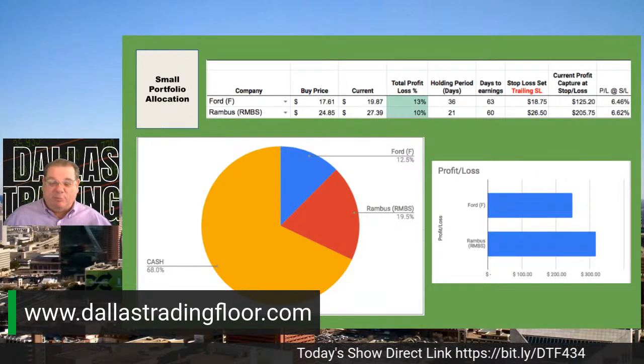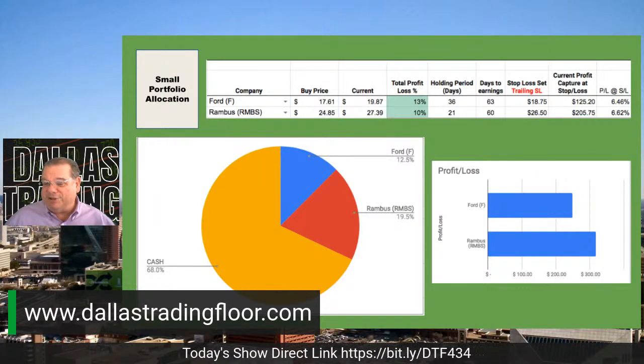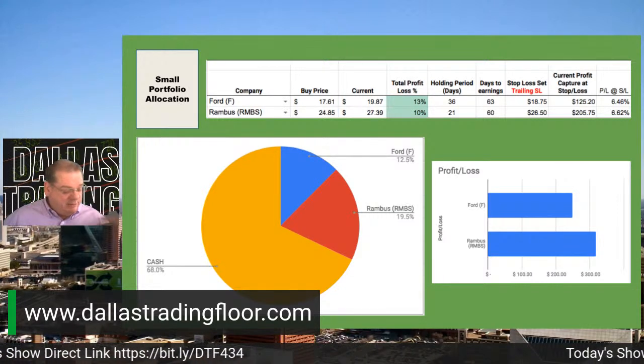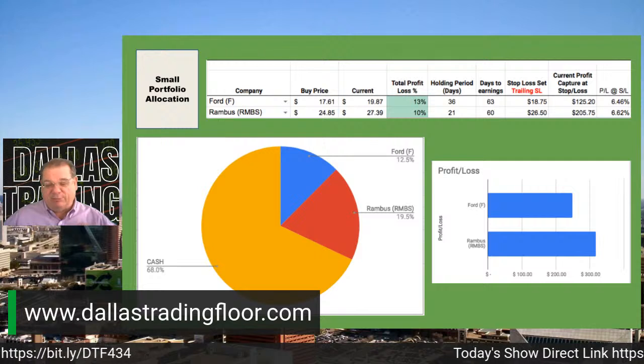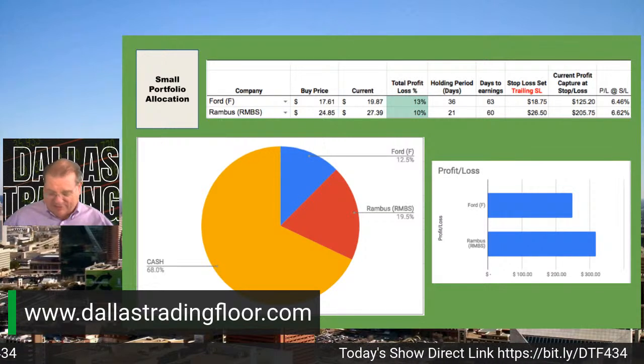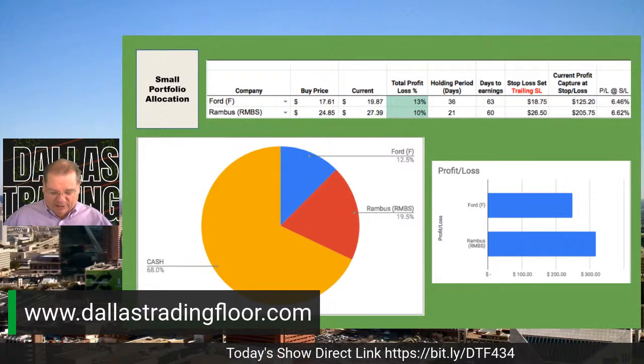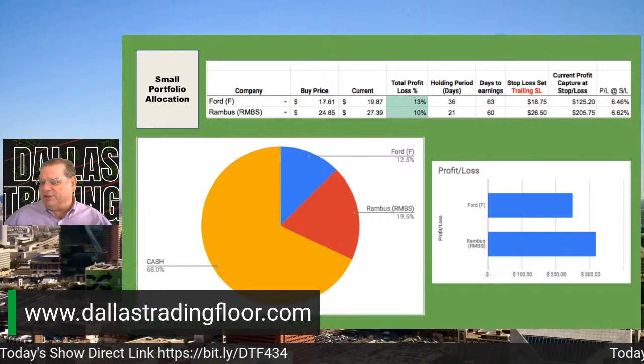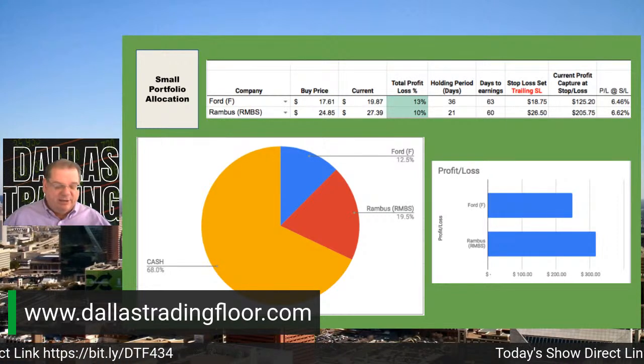Here is my very much diminished small portfolio. As you can see, there's almost nothing in it. I was stopped out of Apple. What I did is last night, I set my stop losses up. I took my profits, and I'm kind of waiting for better entries. But I'm still in Ford, as you can see, and I'm still in Rambus. Those are the two that I'm in.